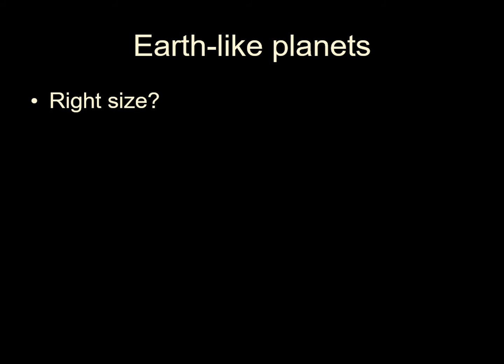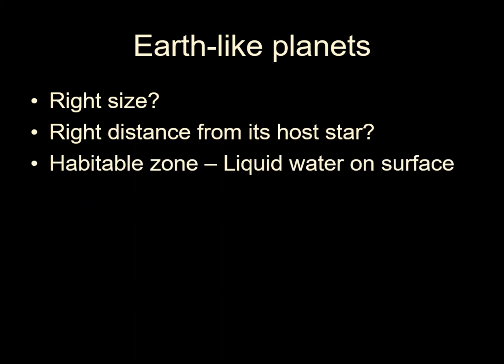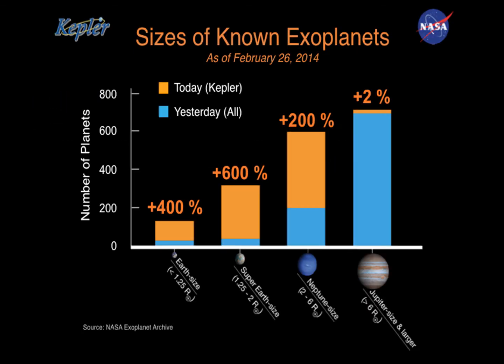An Earth-like planet also needs to be the right distance from its host star to be at the right temperature. Because all life we know needs liquid water, astronomers use the term habitable zone to describe the region in which a planet could have the right temperature for liquid water to remain on its surface. We'll talk more about the habitable zone later in the course when we look at life in the solar system.